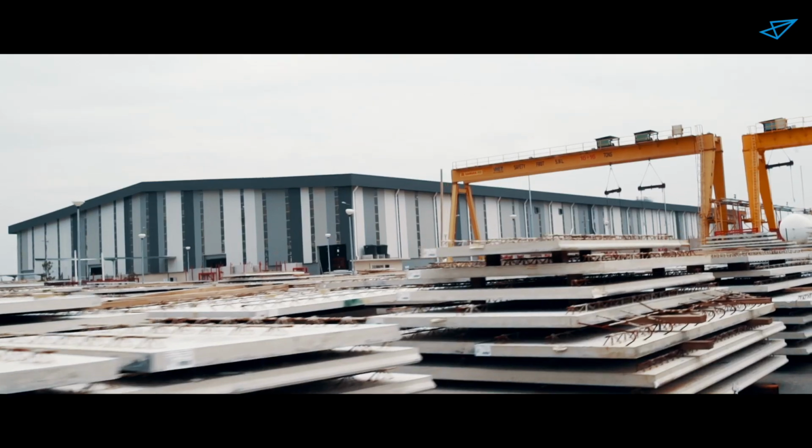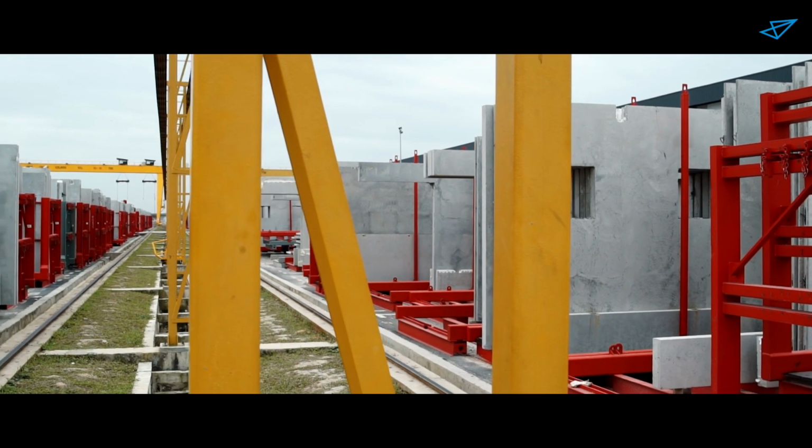We are now in IBS Sepang, the first automated robotic IBS plant in the country. So what we do here is that we produce building components such as walls and slabs for the construction project.